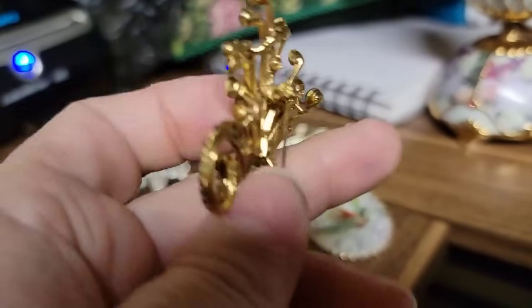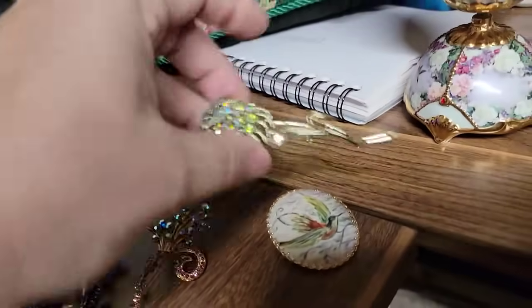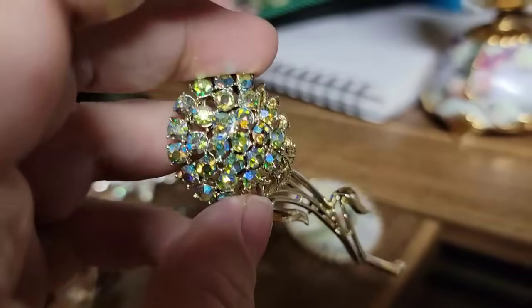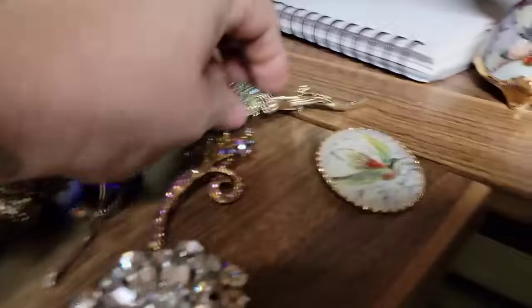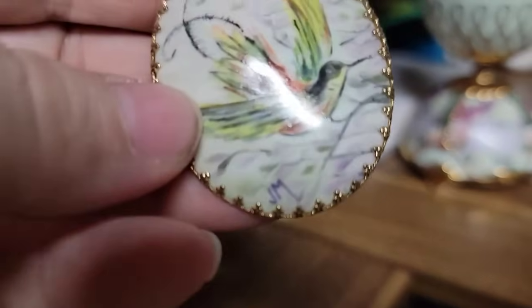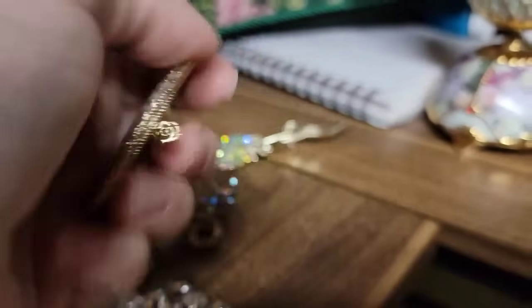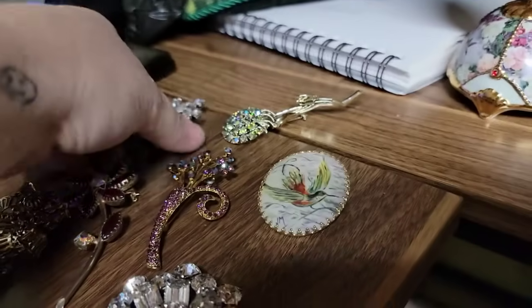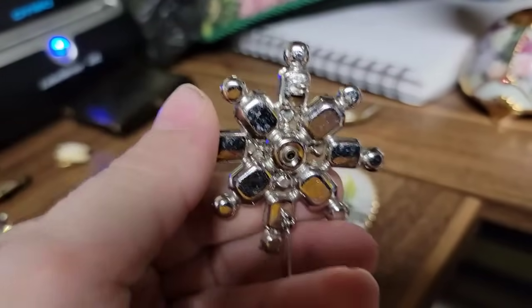And again, I haven't done Google Lens to try and identify any of these. This one is not marked. Another one I believe is probably Austrian crystals. Look at that shine. And then this one is amazing. This is a hand painted bird. It is signed JM down there. Just a really, really nice brooch. And then this clear one I got, because I know I can keyword it, with Starburst. Another one, again, not marked.